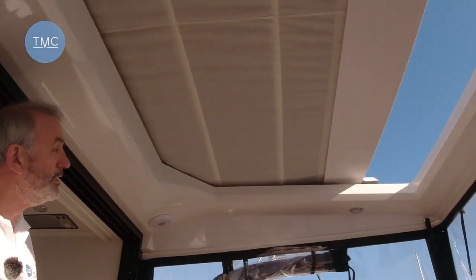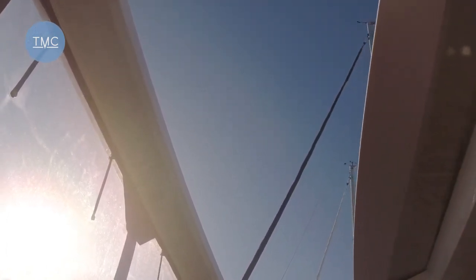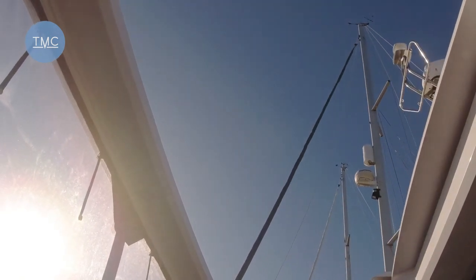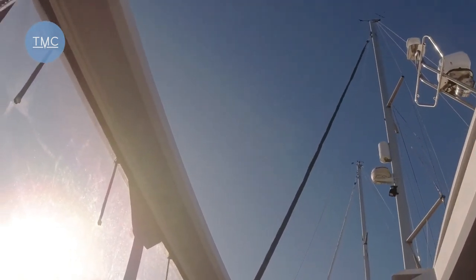Retracts really quite quickly, but what it gives you is flexibility. So if you were in a day when today it's a little bit breezy, and you probably don't want the breeze hitting you in the face, but you want to get some air, you want to let that blue sky in, then this gives you the best of both worlds.